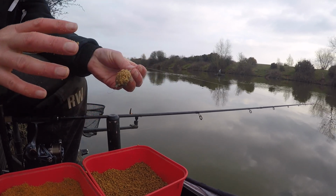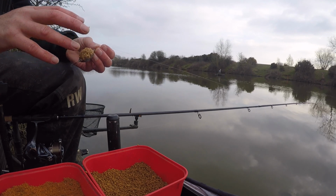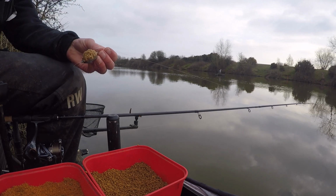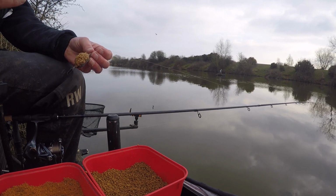Now, you'll probably notice I've not used a mould to load the feeder. That's for good reason. I'm using a hard pellet as hook bait. I'm trying to match the hatch. I'm feeding a lot of 8mm pellets. I want to fish an 8mm pellet on the hook or on the hair.